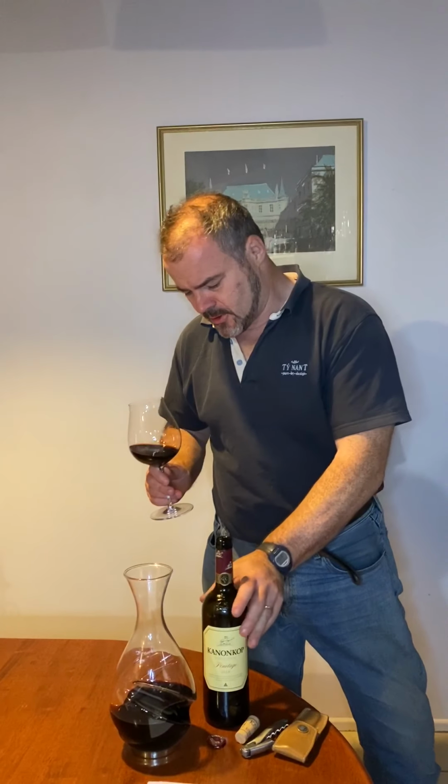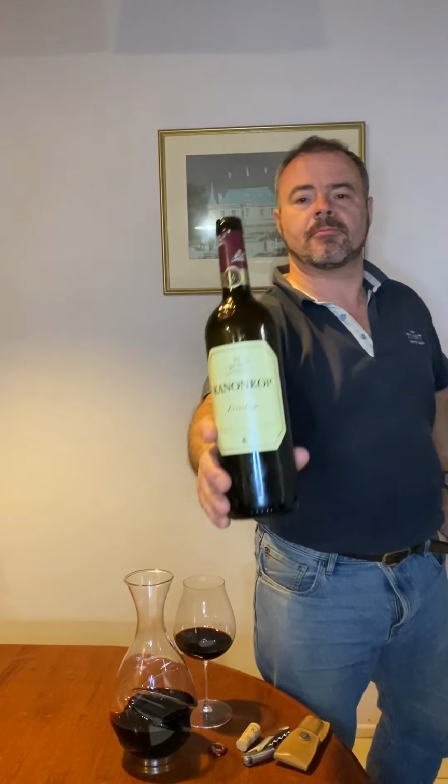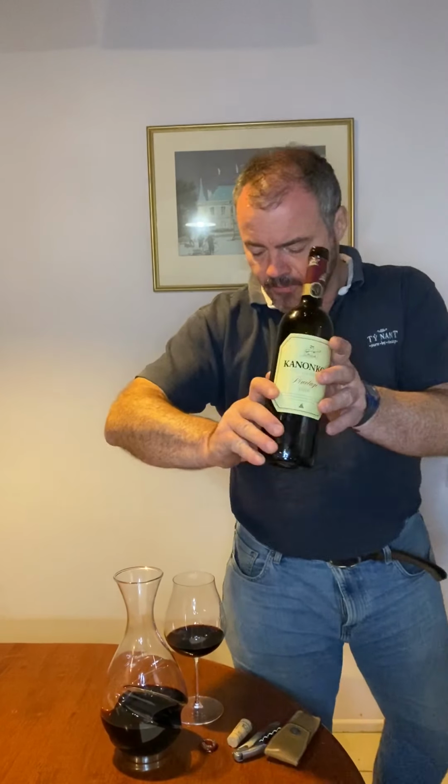Hi there. Saturday is International Pinotage Day, so in recognition of that, I thought that the best wine to try would be probably the classic producer of Pinotage, Kanonkop. This is their 2018 Estate Pinotage.